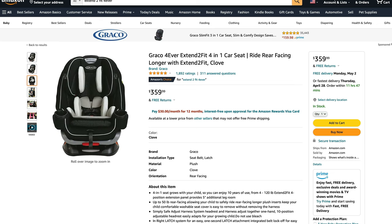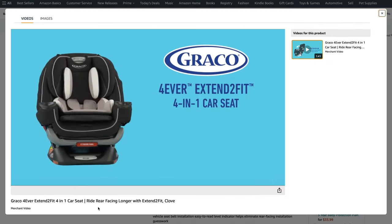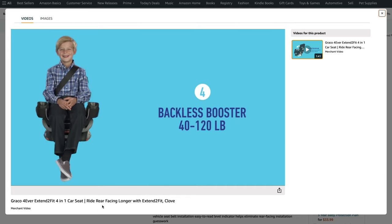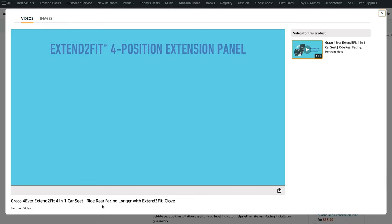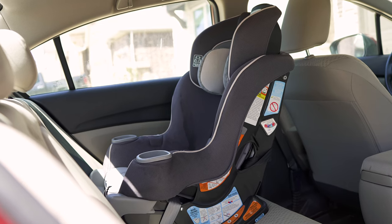And then there's also the Forever Extend2Fit, which delivers the most longevity here and can be used as both a high back booster from 40 to 100 pounds, like the 3-in-1, but also as a backless booster from 40 to 120 pounds. So overall, these are all amazing compact options to get, and you don't have to spend up on the Nuna Rava to get safety and comfort. I would highly recommend any of the Extend2Fit models.